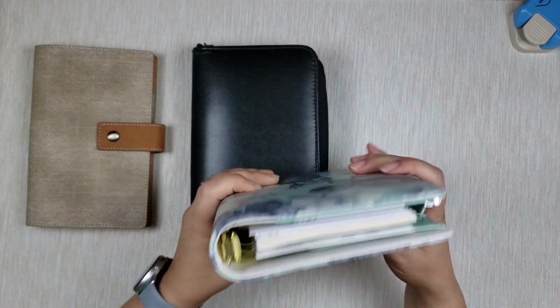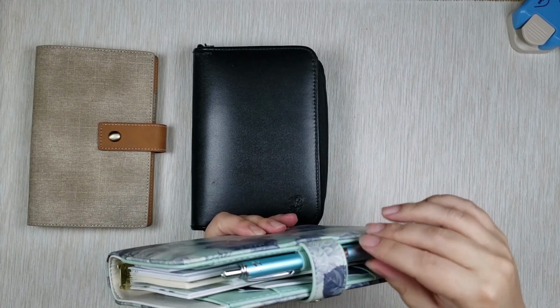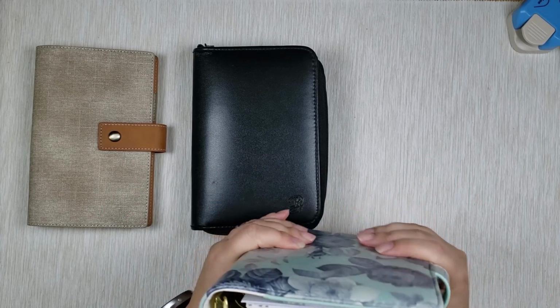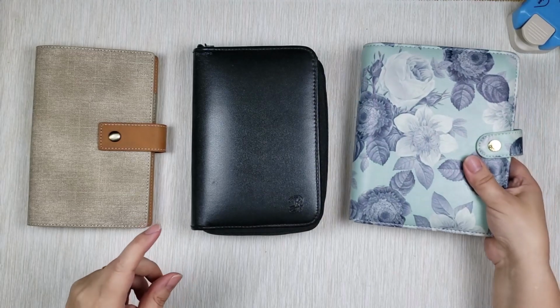And I totally love it. I think it's so beautiful, and it has a fully elastic pen loop, so I can put whatever pen I want in here. This planner, I believe, is 19mm rings.